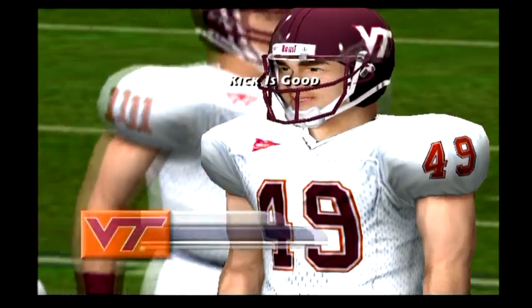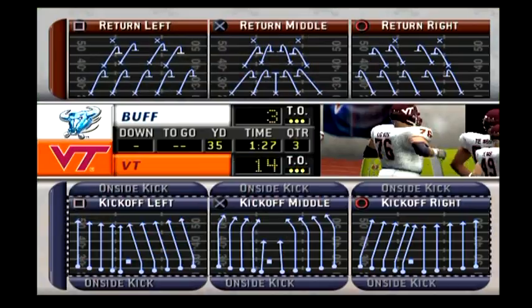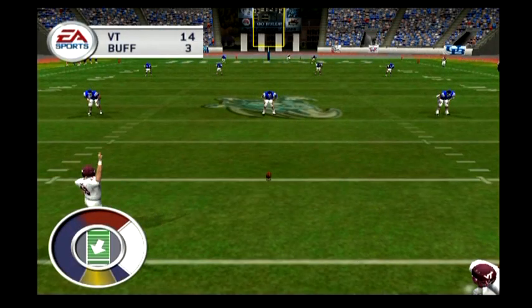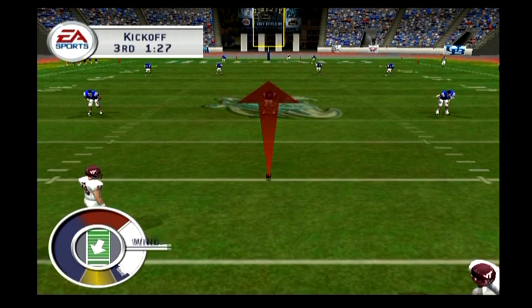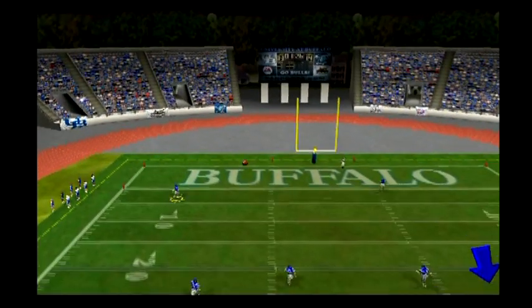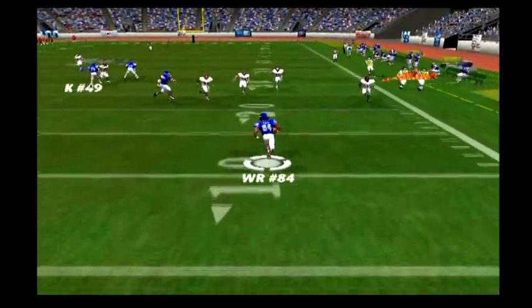And he tacks on the extra point. Just over a minute to go here in the third quarter. And the score, Virginia Tech 14, Buffalo 3. Virginia Tech to kick this one off. Kicks it off. Number 84 takes it at the 4.